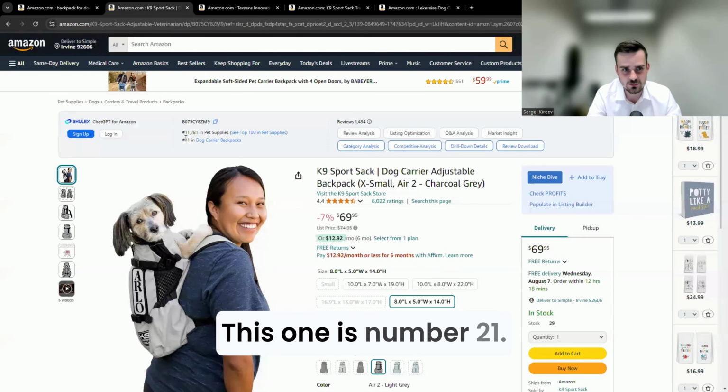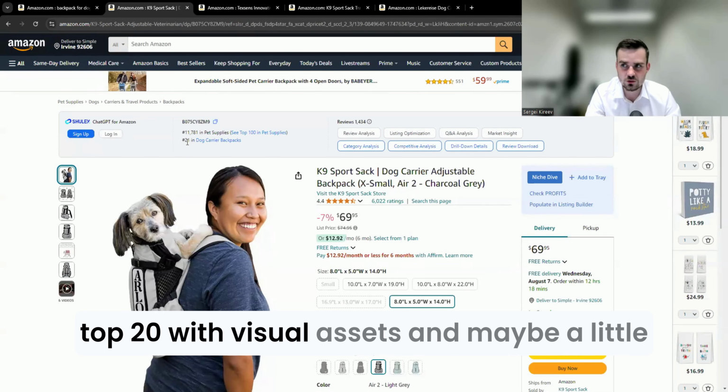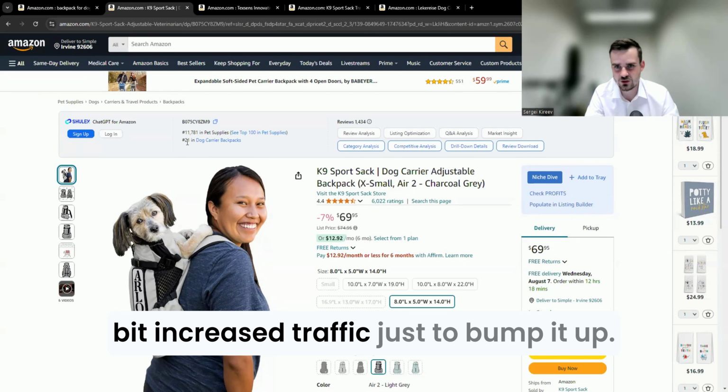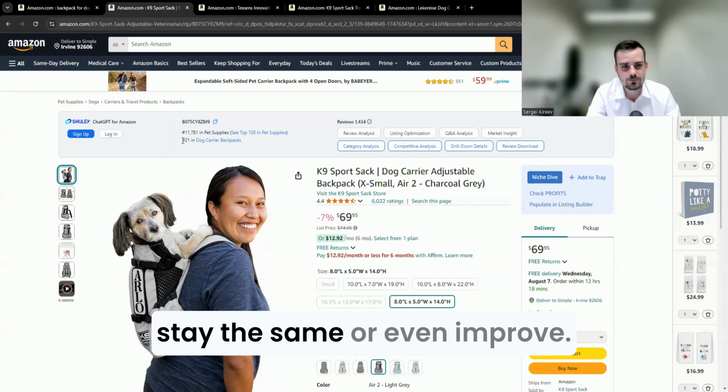Really, this one is number 21. I imagine this one can become top 15 or top 20 with visual assets and maybe a little bit of increased traffic just to bump it up. And then I think the bottom line should stay the same or even improve.